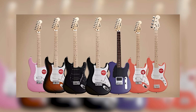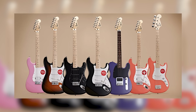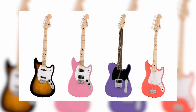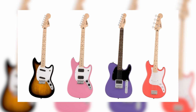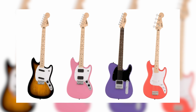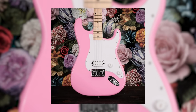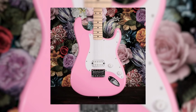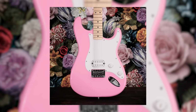reset. Either way, I love all the wild additions in the Sonic series, like the crazy Tahitian coral and ultraviolet colors, 2 variations of the Mustang and Esquire. Those are huge, super affordable releases, seeing as how popular they've become for younger rock bands. A short scale Bronco bass too, and of course, the spiritual successor to the now highly sought after and stupidly expensive Hello Kitty Affinity. But yeah, a lot of mod project potential across the entire Sonic line.